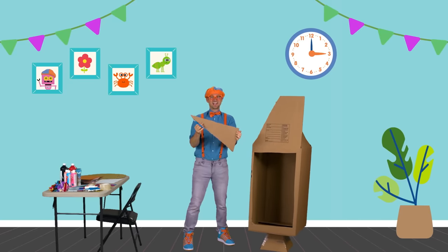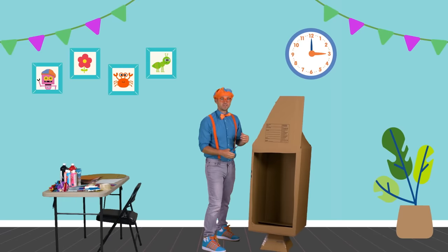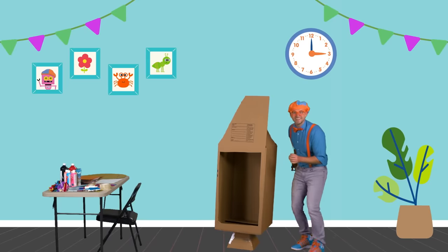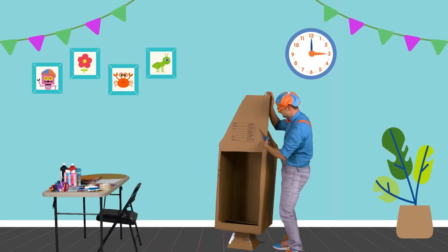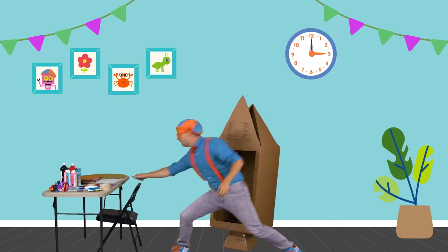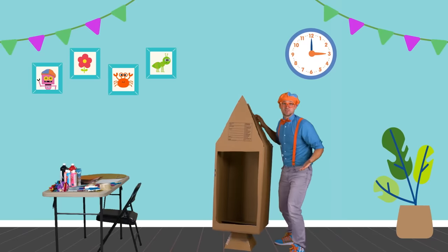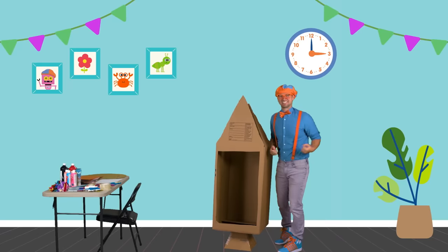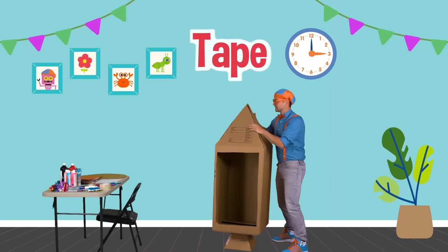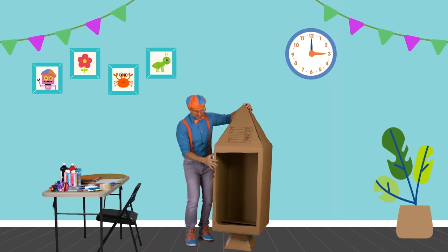Okay, one side is done. And now we need to do the other side. Here we go. Look at that. It used to be a square, but now it's a triangle. Okay, now we need some tape to tape it to make the top of the rocket ship.